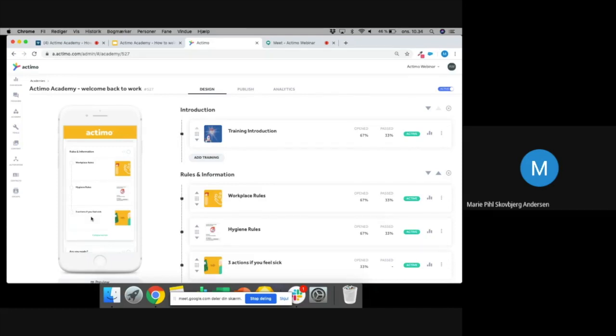Now, so this is basically the overall structure of your academy, and very easy to just plug and play. If you have training in your platform right now, it's just migrating them into here. Within the academy, you can always just drag and drop if you need things to be placed in a different order. But so that is the overall structure.